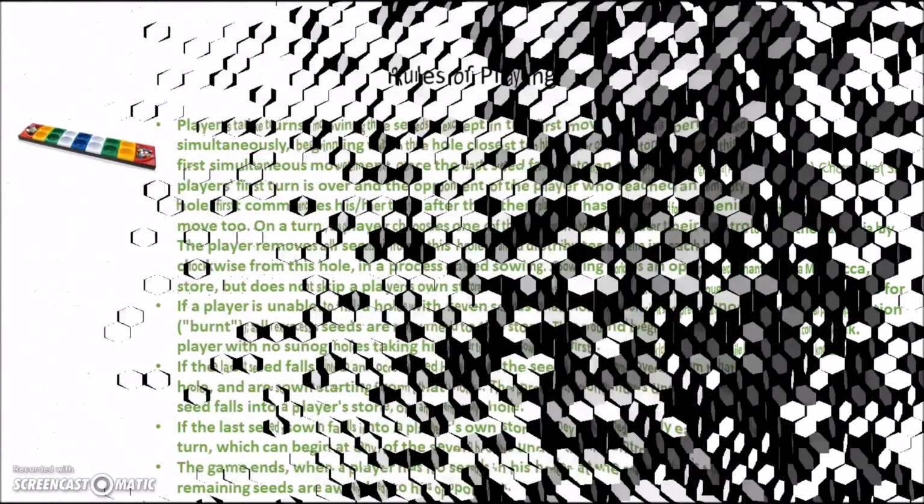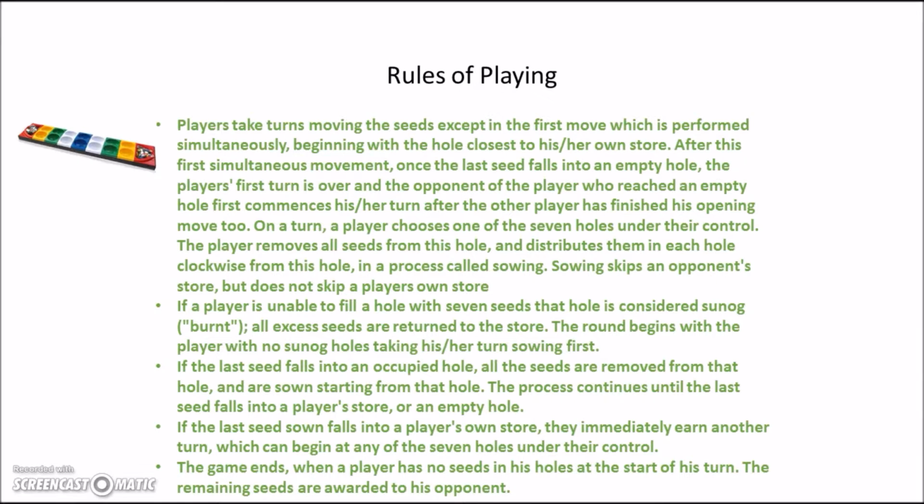The rules of playing this game. Firstly, players take turns moving the seeds except in the first move, which is performed simultaneously. Next, if a player is unable to fill a hole with 7 seeds, that hole is considered burnt. If the last seed falls into an occupied hole, all the seeds are removed from that hole and are sown starting from that hole. If the last seed sown falls into a player's own store, they immediately earn another turn, which can begin at any of the 7 holes under their control. Unfortunately, the game ends when a player has no seeds in his or her holes at the start of his or her turn.